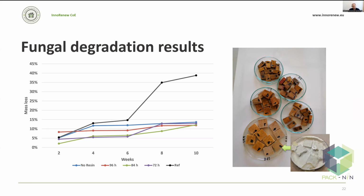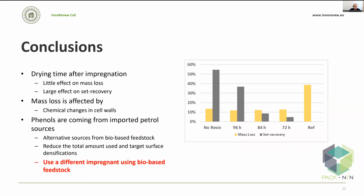And the reason why we can expect that is because these impregnants are altering the nature of the wood cell wall itself, so they're chemically changing it and making it unattractive for fungal growth and degradation. So concluding this study, we found that changing the drying time had very little effect on the mass loss, but it did have a large effect on the set recovery because you're over-drying if you leave it for too long. And yeah, the mass loss is affected by chemical changes in the cell wall when you introduce this impregnant.